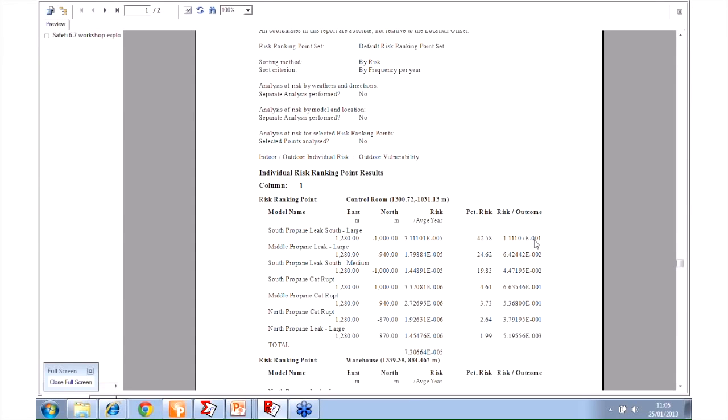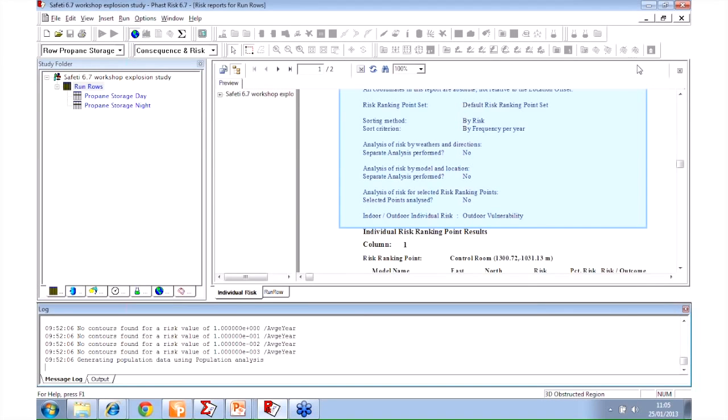It's a very useful measure for risk ranking, or for consequence ranking in this case. All right, so that's the individual risk ranking report. There's also a very similar report for the FN curves, but time's running on quite a lot, so I'll speed up a little bit. But the societal risk ranking report will give you a very similar measure. It will tell you which cases contribute to which fatalities.